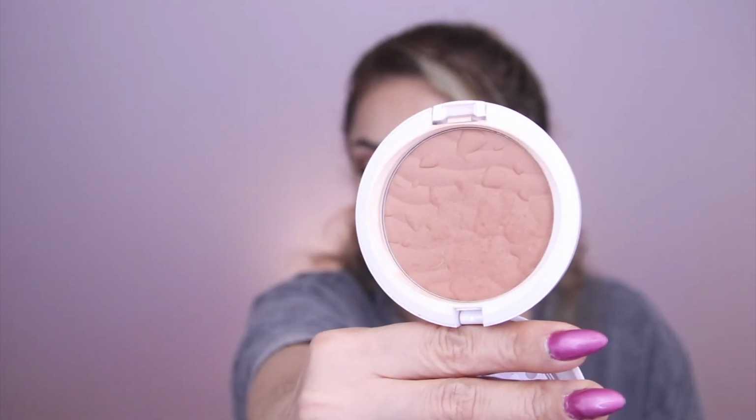Then I have the MAC. This one has also been used and abused. I love it. This one's getting old as well. This one came out, it's Spring Bling. It didn't come out this last spring. I think it came out the spring before that. But this bronzer is really, really nice. You can see how pretty that bronzer is. But probably gonna keep this till the end of the year as well and throw it away.